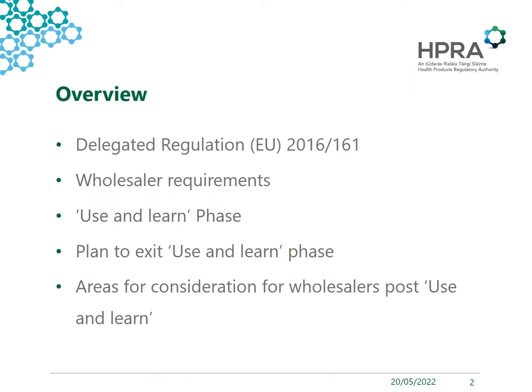To start, I will set out the requirements outlined in the Delegated Regulation and briefly revisit the requirements that apply to wholesalers with respect to verification and decommissioning activities. I will then outline what the use and learn phase is and explain why, to date, Ireland is still in the use and learn phase. From there, I will give you an overview of the plan that is currently underway to exit the use and learn phase. And finally, I will outline some areas for wholesalers to consider as you exit the use and learn phase.